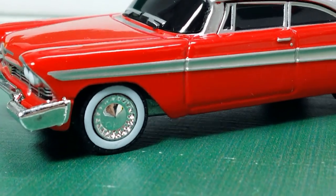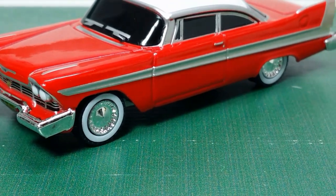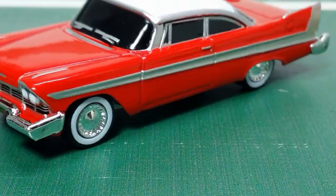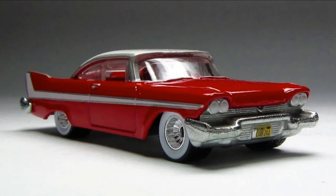But overall, I still prefer the Autoworld's wheel cover shape to the Greenlight's. But I'd say the Greenlight comes a close second. The Johnny Lightning is even more out of whack, and the Hot Wheels is completely forgettable.